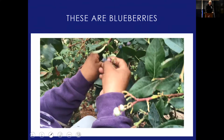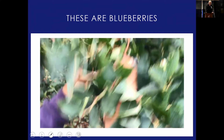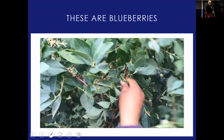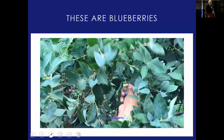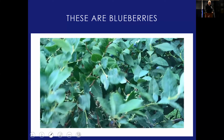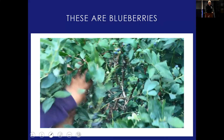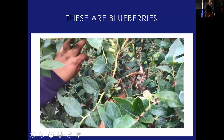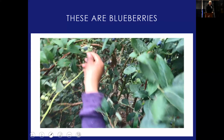Now, when you watch this hand pick operation, it can bring up the question, hand pick versus machine pick. We're not going to get into that conversation. We typically are a hand pick operation for fresh, but we do also some machine pick for fresh.